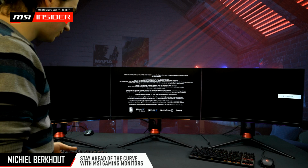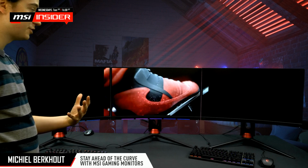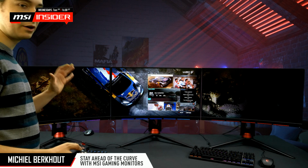So what's really cool if you have a setup like this, it is quite expensive because you're going to need three monitors for this. And because they're curved, they really go all around you. So that gives you that really immersive experience. And this is compatible with both AMD Eyefinity and NVIDIA Surround Display. So it doesn't matter what kind of graphics card you have, you can always get this immersive triple monitor experience if you want to.